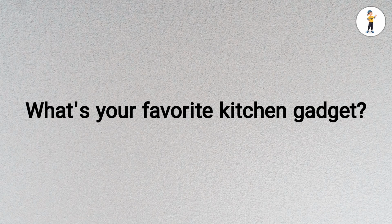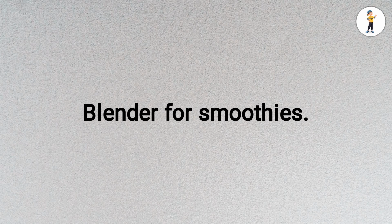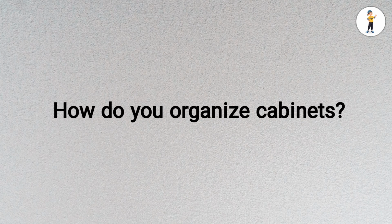What's your favorite kitchen gadget? Blender for smoothies. How do you organize cabinets? Group by type.